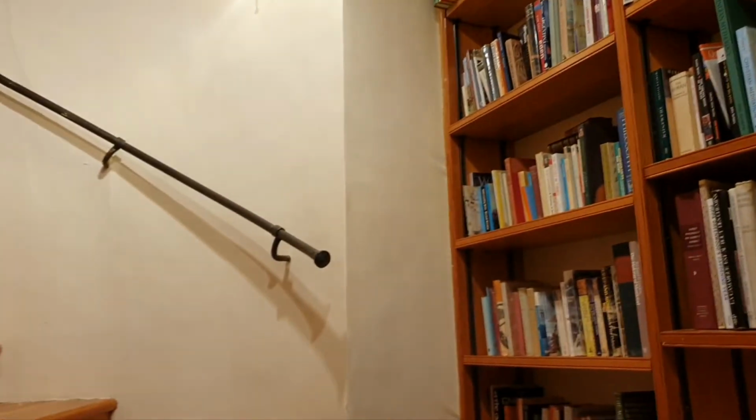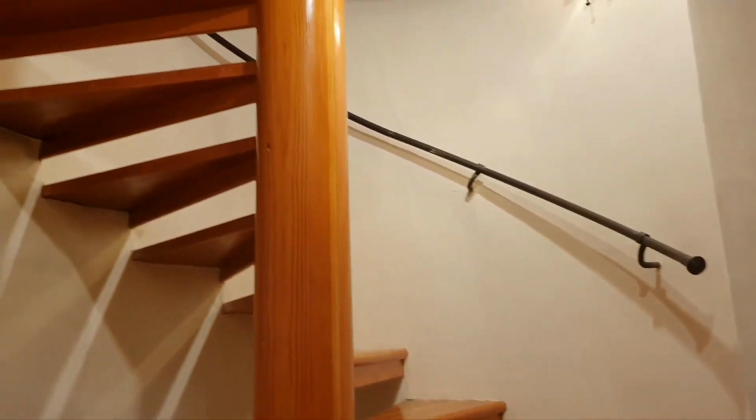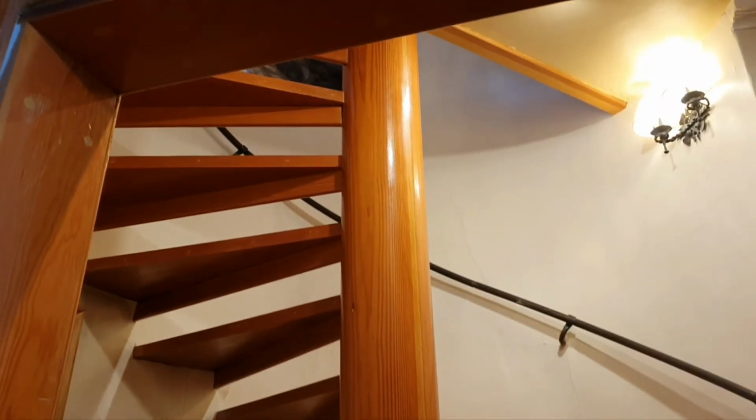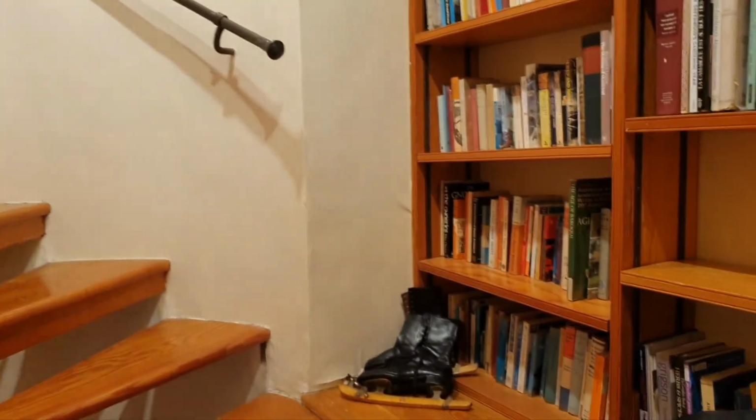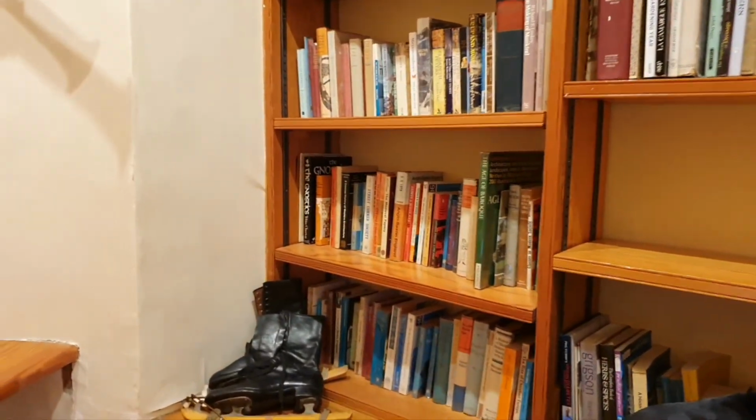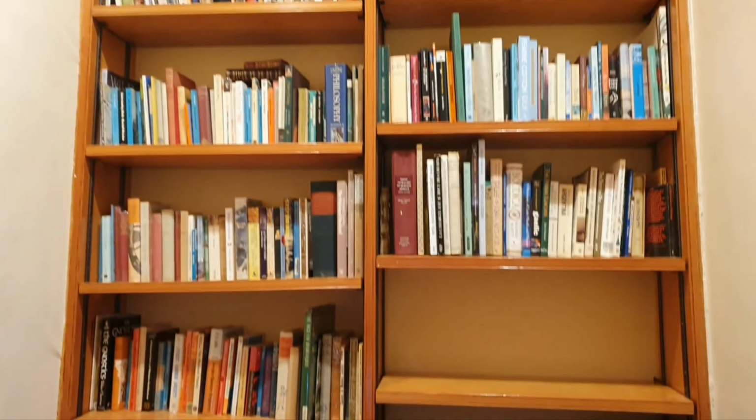These stairs go up to the second floor, and at the top is the Kandinsky Bathroom. So if anybody is staying in the library, they can go up these stairs and use the toilet up there. More books.